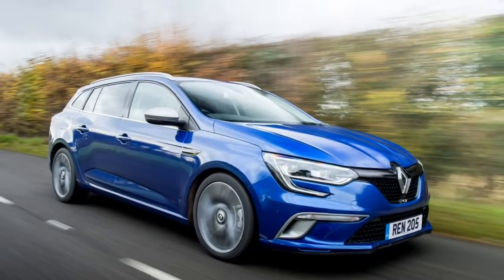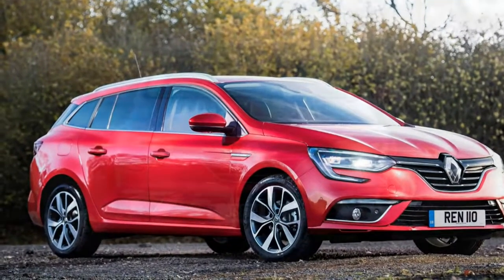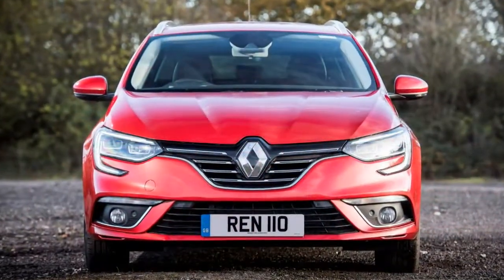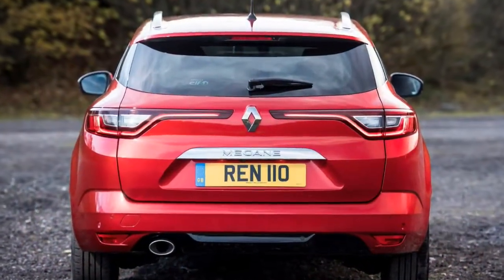Renault Megane Sport Tourer engines. The Megane has a wide choice of familiar diesel and petrols, while a sporty GT model sits at the top of the pile with unique looks, a couple of more powerful engines and clever four-wheel steering technology.